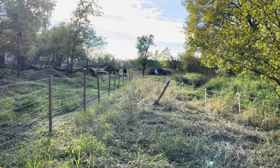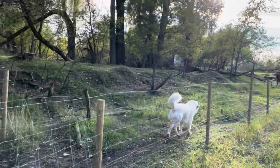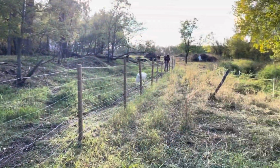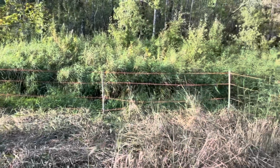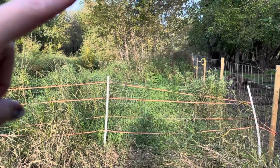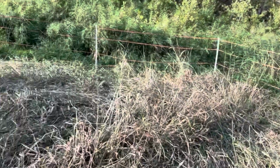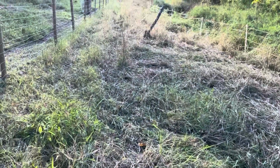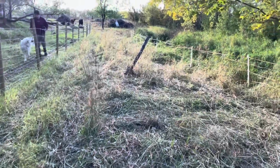Coming on fall, the animals have eaten out their pasture pretty well. It's quite short. So what we've been doing now is adding electric fence and letting the cows go in along the side of the creek. But you can tell out there, it's very green, and over here, it's quite brown. So what we're going to do is move the fence over that way so the cows can have fresh green grass once again.